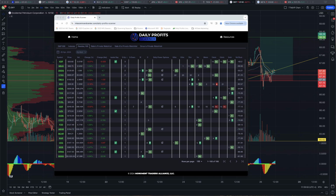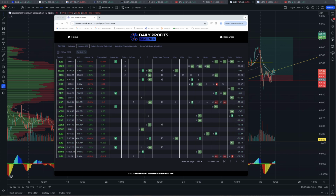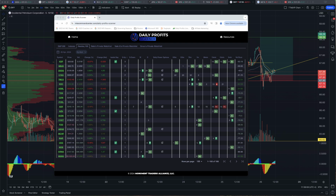So it is super powerful, and I use it multiple times a day. Multiple times. So let's see here. Should we see if we can find something to do here on SAM?